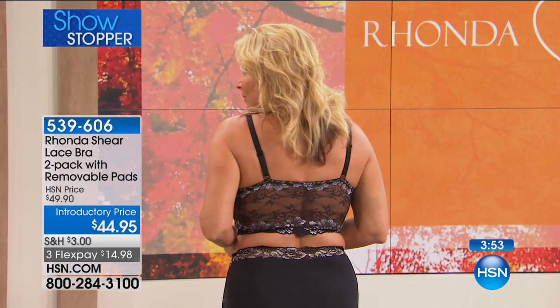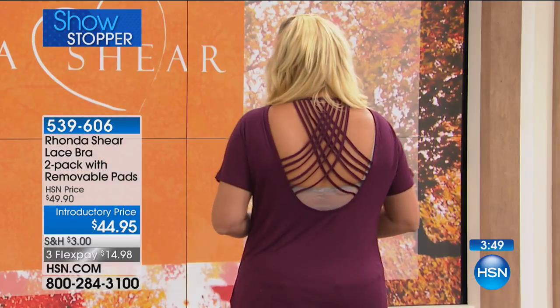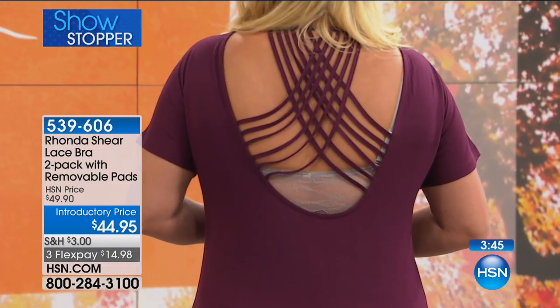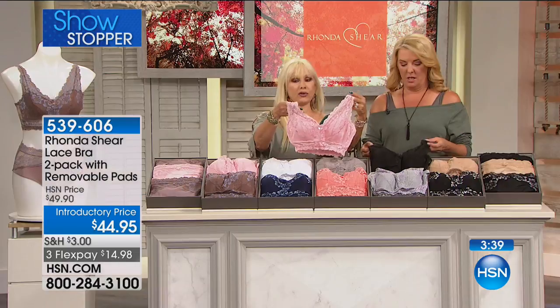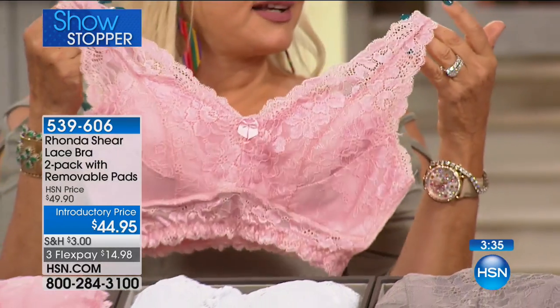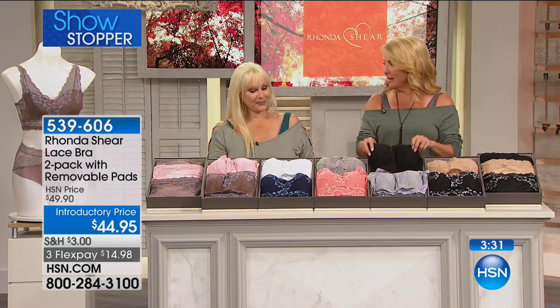I think this would be handy too for all those tops that you've avoided because you didn't know what to wear underneath. How cute would this be with your top? Oh, and hello, lace showing. So all those tops with the cutouts and the little teeny spaghetti strappy things, and you have no idea what to do. This is why we take the lace and bring it over the shoulder. How sexy would this black be underneath my top showing right there? I think pretty sexy. It would be really cute.